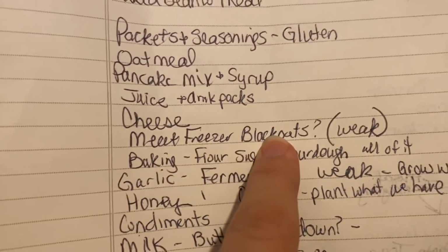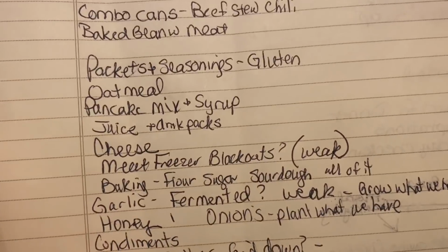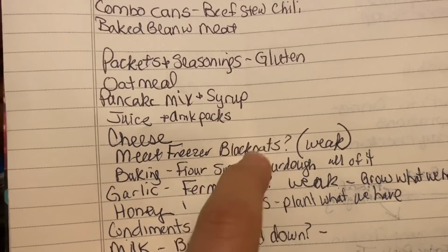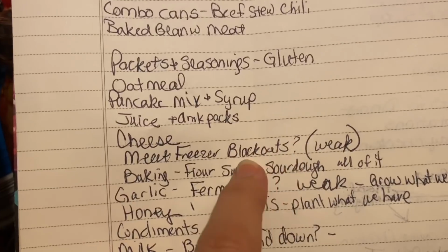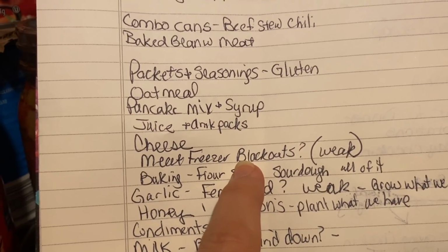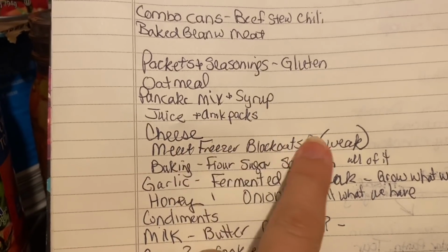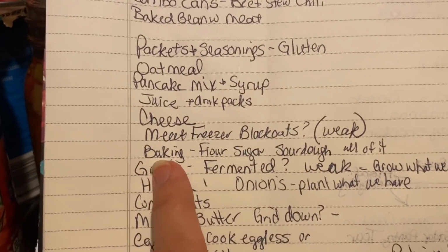Meat in the freezer. And then I put blackouts. So I am weak here. I have so much meat in my freezer. I'm not even kidding. There's so much in there that I could never can it all by the time it went bad if we had a true blackout. Weak in that area, need to work on that.